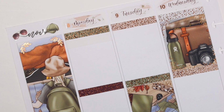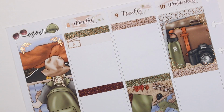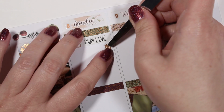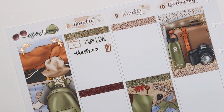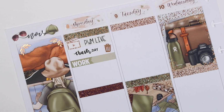So on Monday, the first thing that I marked was that I had a plan with me go live. The film clapper sticker is from Mandy Dreams, who is no longer open. And then the plan with me script is from Kinzi's Creations, who is also unfortunately no longer open. Then I marked that it was trash day. The trash icon came with the foil bundle. And then the trash day script is from Planner Just For You.